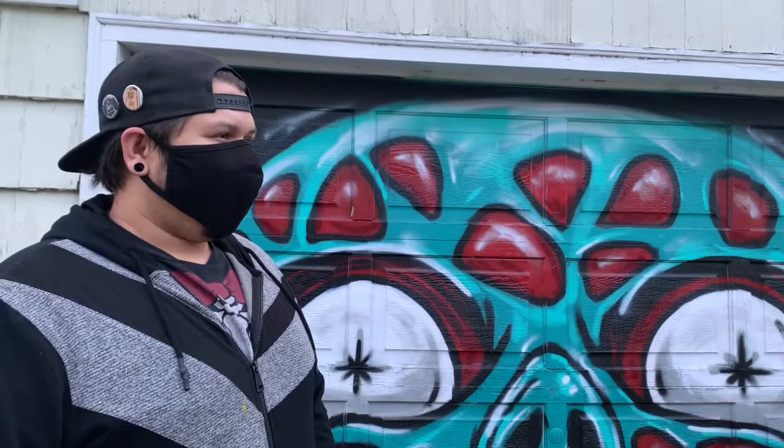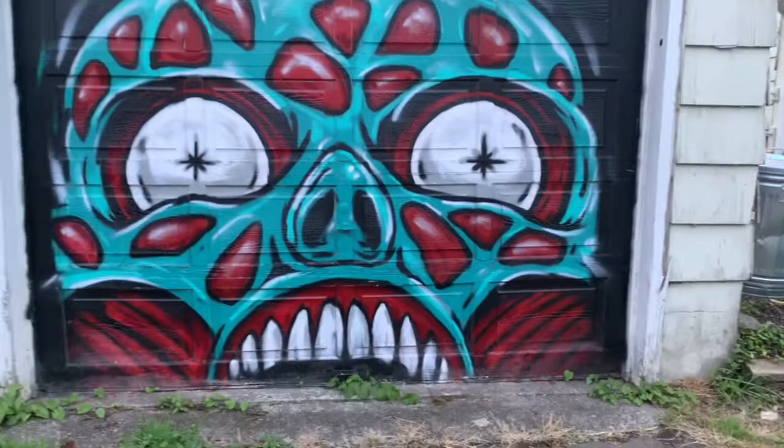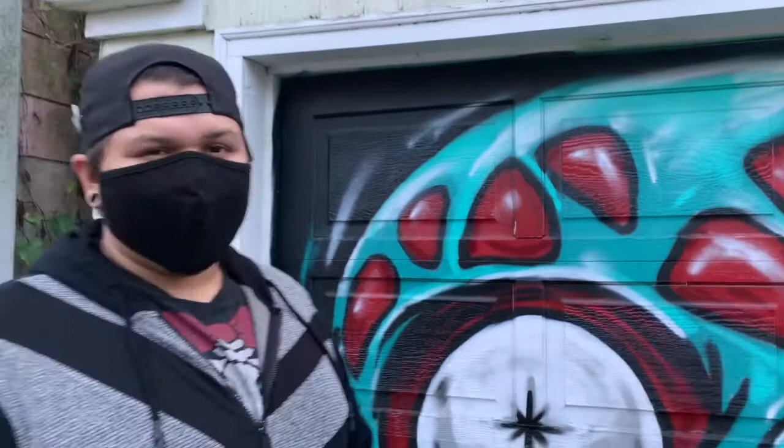The reason why I did this mural is because I really love the film. I really love the concept, and I really love the idea of looking beyond the lines of what is, you know, not typical.